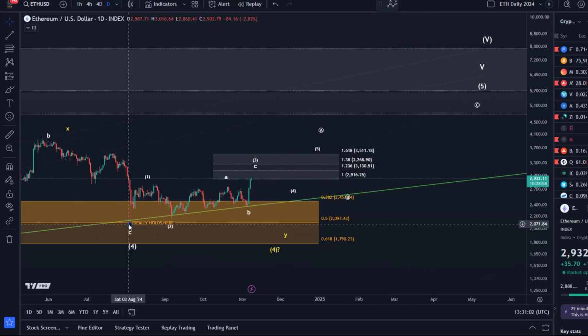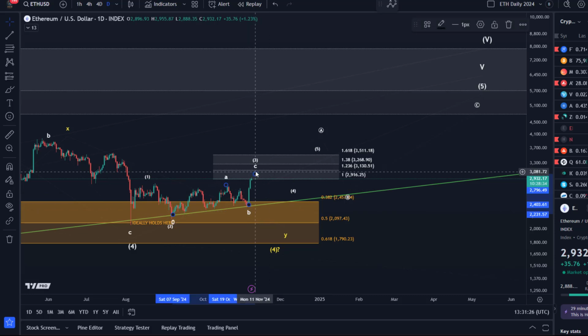The idea is that a 4th wave could have bottomed here on the 5th of August. We might get another low. I would still be careful with Ethereum, but the trend line is still holding, and the level that I highlighted here at 2,097 ideally holds and isn't broken. It was tested on the 5th of August, so we're pushing higher. For confirmation that we've really bottomed, we want to see all 5 waves filled in. So it might form this C wave in one go.